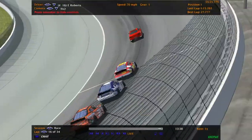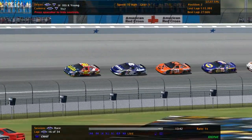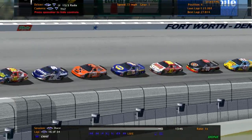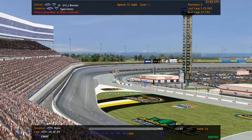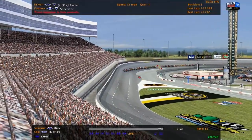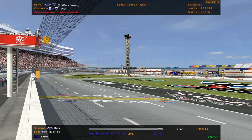So right now, Eddie Roberts' worst fear is fuel. Remember, he has not pitted this race. And Kyle Young, and mostly everybody behind him, has been into the pits today. A lot of those cars behind him took 2 tires, though. Remember that. Yep. So I'm sure they got the cans full, or the tank full.